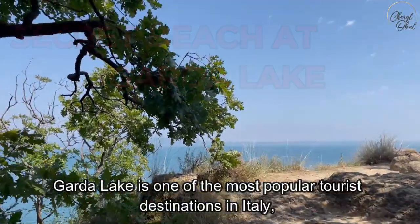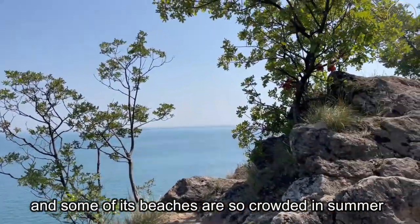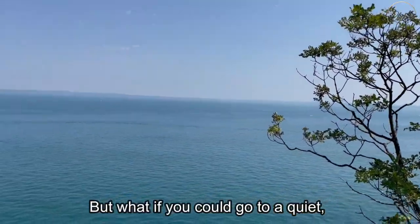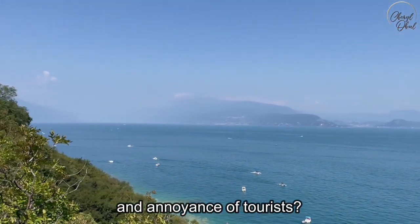Garda Lake is one of the most popular tourist destinations in Italy, and some of its beaches are so crowded in summer that you can't even find a place to sit. But what if you could go to a quiet, little-known beach where you could enjoy the lake without the crowds and annoyance of tourists?